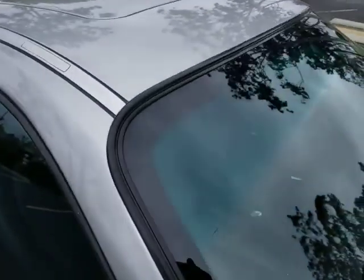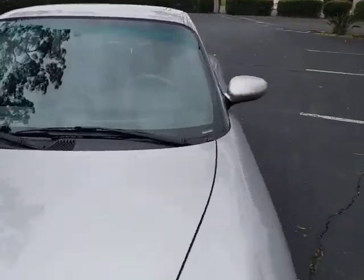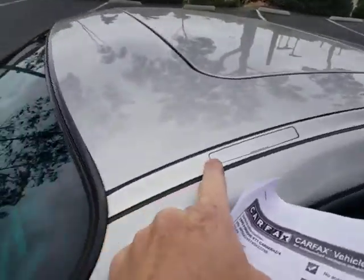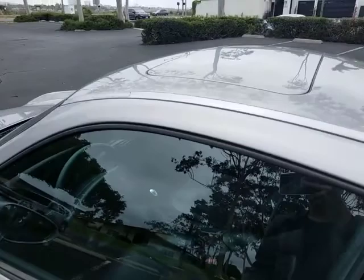The sunroof opens and closes, no problem. The glass is in excellent shape. And this gutter over here looks perfect. This one has no fade or anything going on with it, so it's just that side.